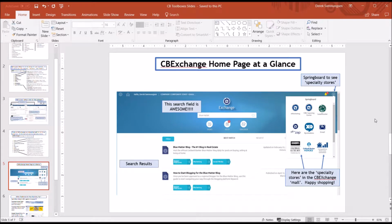CB Exchange is like a big shopping mall for Coldwell Banker, and in this drop-down menu, which you get to through the springboard here, these are the specialty stores that live in CB Exchange. You've got e-marketing, Zap, Global Luxury. There's a couple new ones that have been added since I did this graphic. ExpressDoc, CBX lives in here. So anytime you need big picture corporate stuff, it's in here.